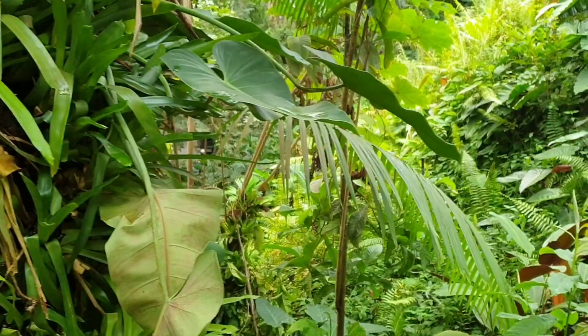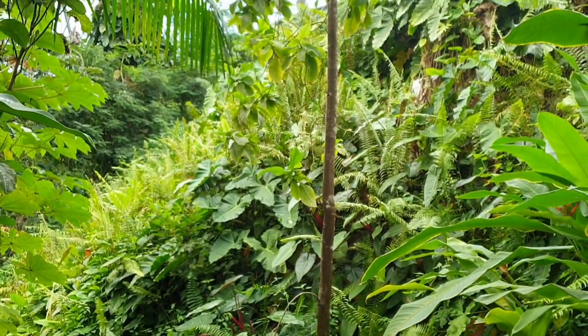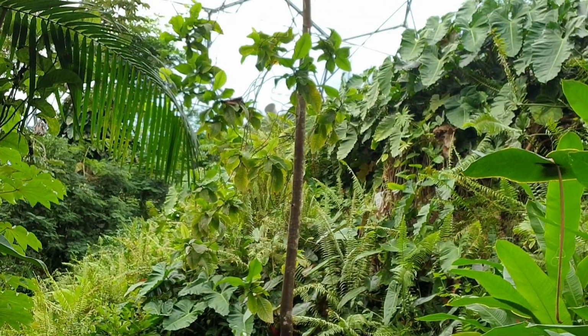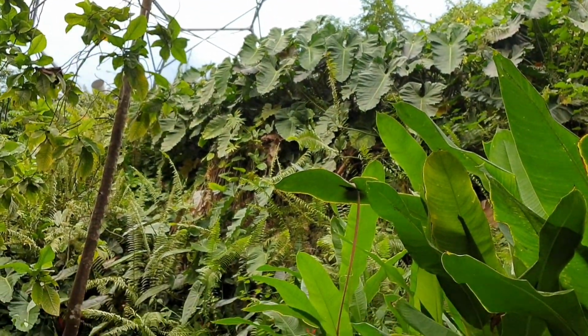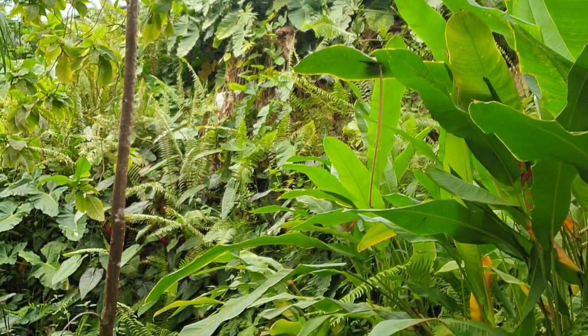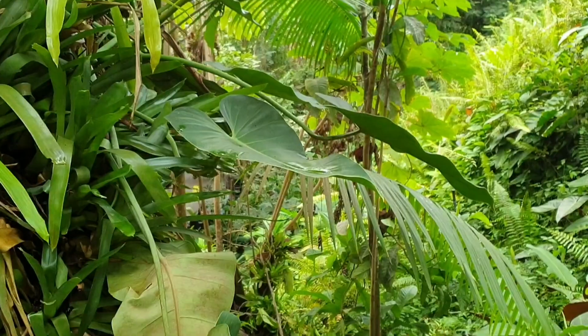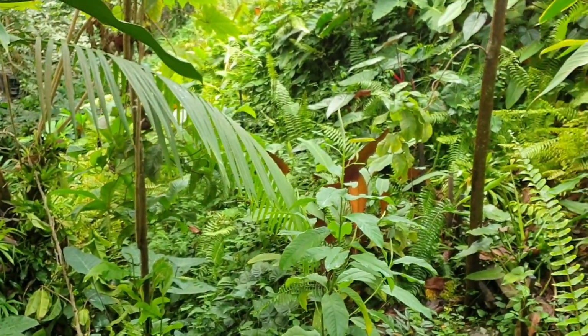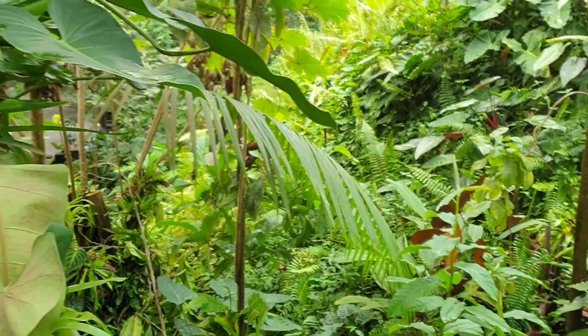Anyway, I really hoped you enjoyed this trip through Eden's rainforest. I surely did, other than the heat, the moisture, the sweating. But it's gorgeous, it's fascinating, and I will continue as we go down.